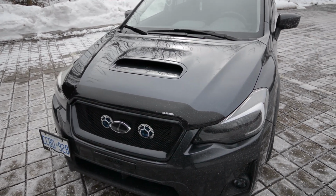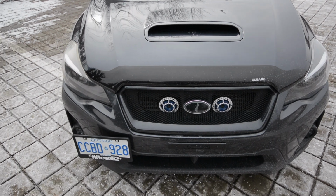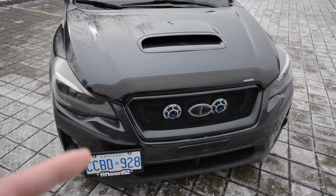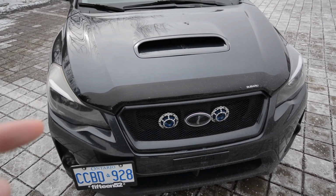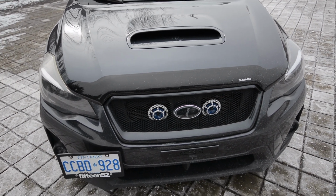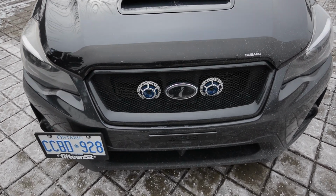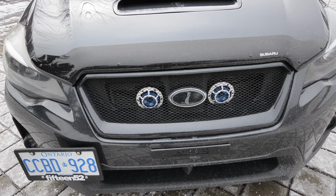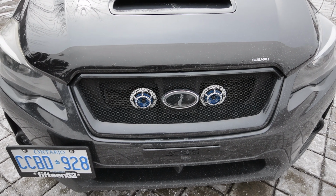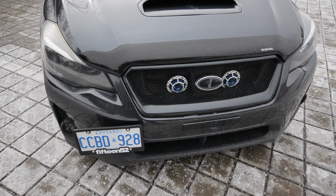Besides that, we've got the OEM bug deflector from Subaru, the OEM sports mesh grille in dark gray metallic as well. Got some nice white Hella horns in there with the Subi Mods bracket and harness. On the grille itself, I've got an Orsini Designs JDM I logo. I like that. It's black and gray, matching the car.